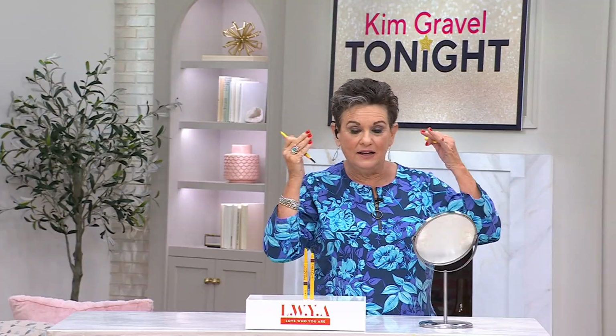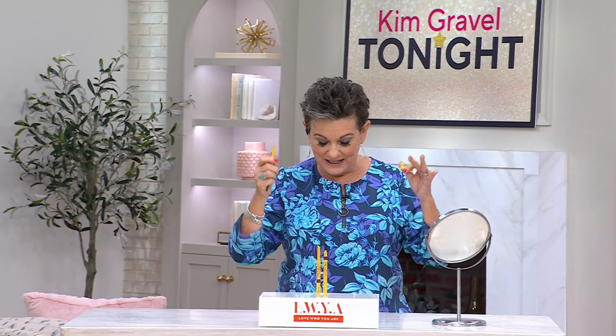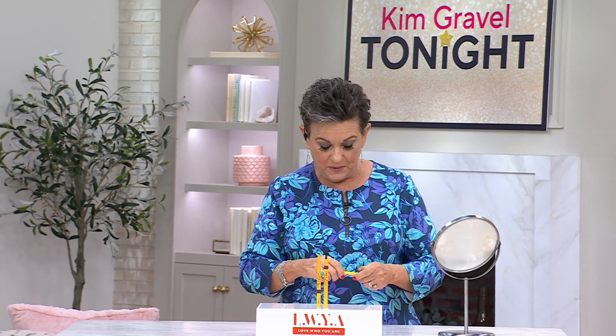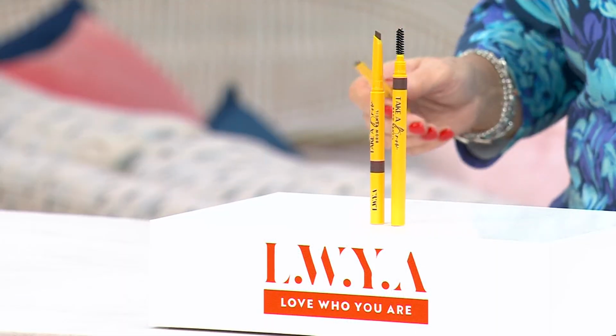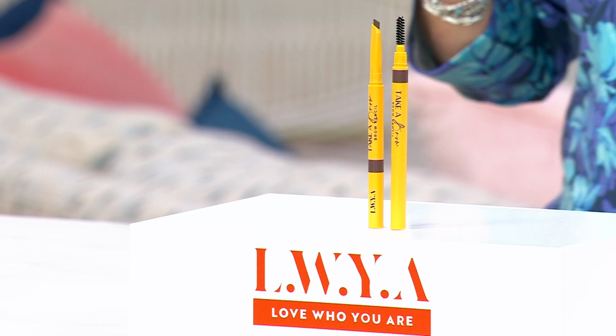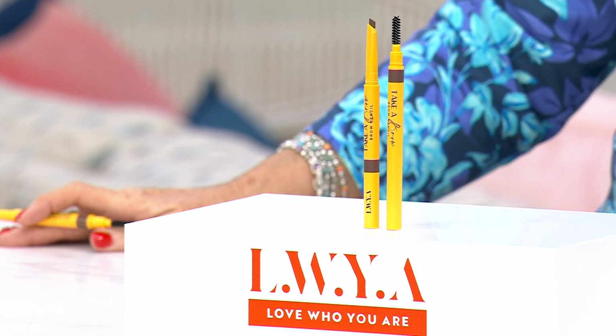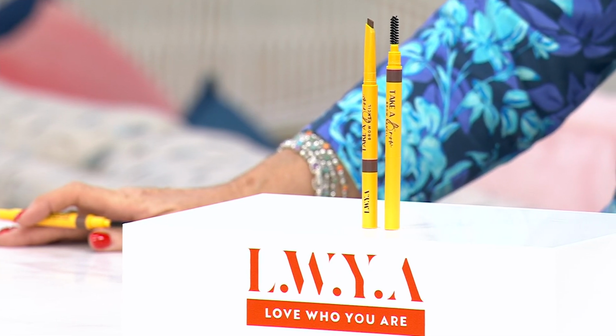I also love the little brush on the end. My brows are not the same at all, so I love that we can even them out. But if you wanted the brand new soft taupe, last call. There's only a few dozen. What? Yeah, if that sells out, then go to taupe. And if you're a little more fair, then you just don't have to press as hard. I've got taupe on. I love you. I think taupe is great for everybody, honestly.